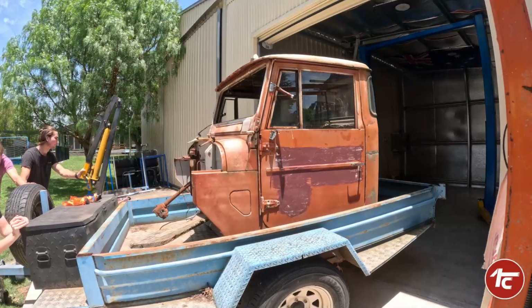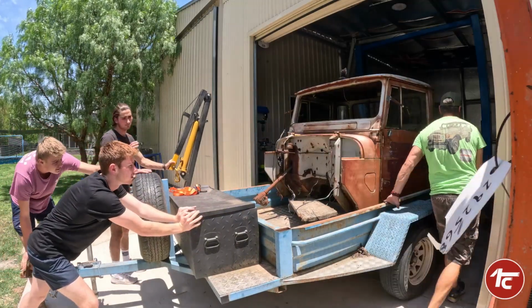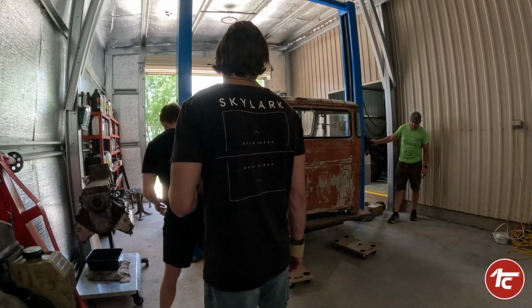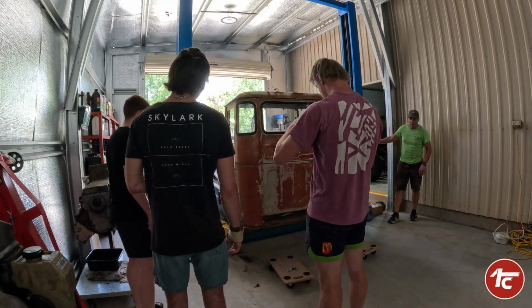Hang on. Whoa, whoa, whoa. Rotate. But go slowly. You got about this much room.